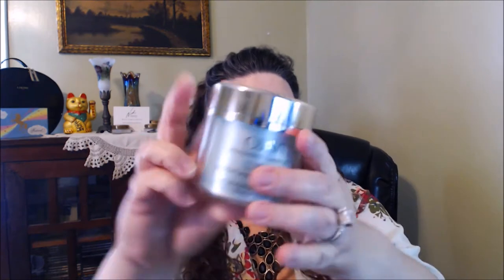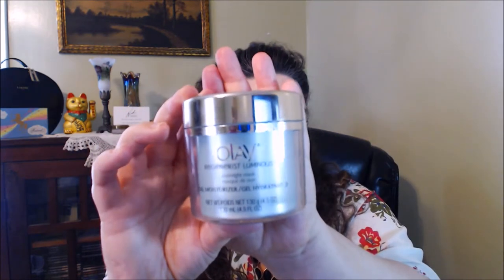But this is from Olay, and it's the Regenerist Luminous Overnight Mask. It's a gel moisturizer. Okay, and this is similar to all those moisturizers that we're seeing. I think there's one called Laneige or something, and all those kind of gel moisturizers. It's like having a nice splash of water on your skin, but it makes it smooth, and this smells really fresh. I really like this cream.